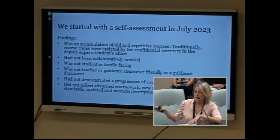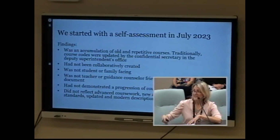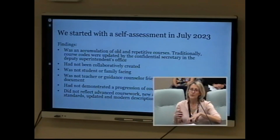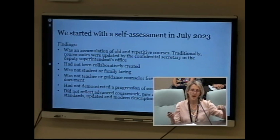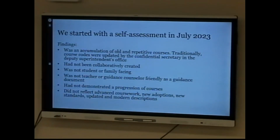For example, historically, the program of studies lived and was maintained by the secretary in the deputy superintendent's office. That was more like a log of the codes and the course descriptions. So it wasn't a living document that people were interacting with. It was more like a document kept for the record of what we had and what we offered. Last spring, we took the program of studies out from that office and brought it into the curriculum office where it really should live.